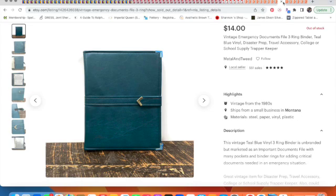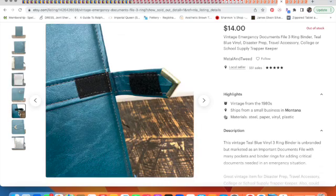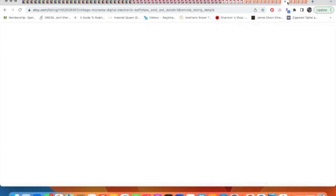Another random sale was this emergency documents binder. My husband picked it up at our little outlet place, and it's a documents file. It hadn't been used. I think the little brass corners still had plastic on them, and it was just a thing to throw your important documents in. So he sold it for $14 plus shipping.